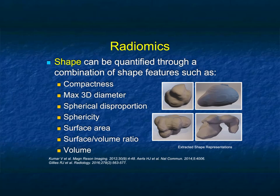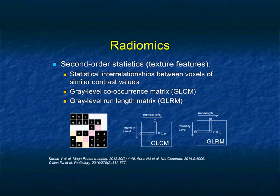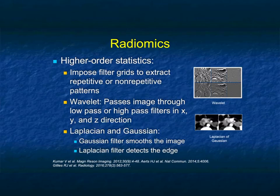Again, trying to pull information from that pancreas and that data set. And then, of course, second-order statistics, texture features, whether it's statistical interrelationships between voxels, gray level co-occurrence matrix, gray level run length matrix, are all things that can be used. And then, of course, a range of different filters and different wavelets to try to really accentuate normal from abnormal.